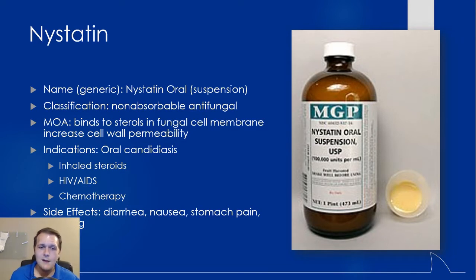So you can see this if you had a patient who's on an inhaled steroid. This can be useful for treating thrush because of that. We'll talk more about that in the pulmonology section. Patients who are immunosuppressed due to things like chemotherapy or if they have HIV, very good from that standpoint. So again, not absorbed, so no CYP interactions, no systemic interactions you have to worry about. Maybe some stomach upset, but that's pretty much it, because again, it does not get absorbed here.